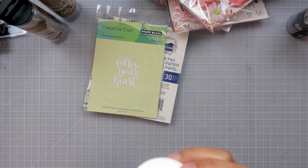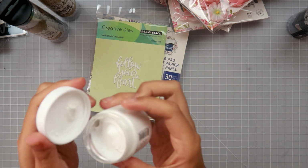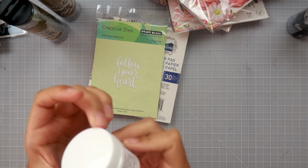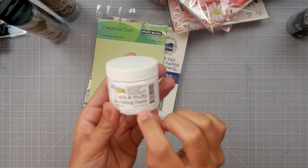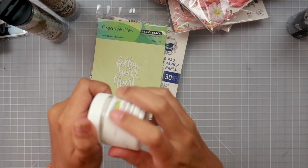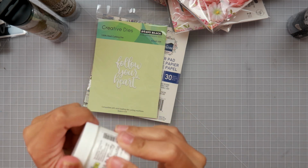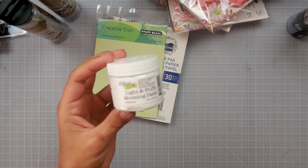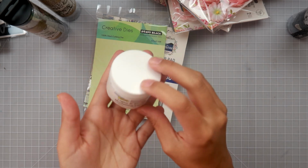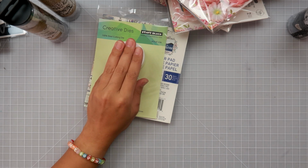And then I decided to try out the Crafters Workshop Light and Fluffy Modeling Paste. I think this is probably like the light paste, so that's why I wanted to try it out. And I didn't even really read how big it was, or I should say small. So it's only 2 ounces in there, and I think it was like $5. So you don't really get a lot, in my opinion, but I will definitely be trying this out soon to compare it to the light paste, which I absolutely love. Not exactly sure when I'll be able to do that, but I got that just to try out.